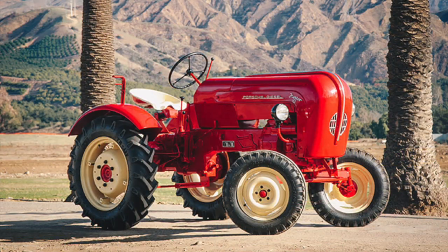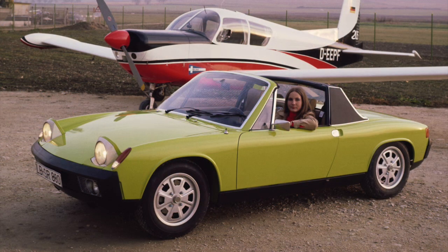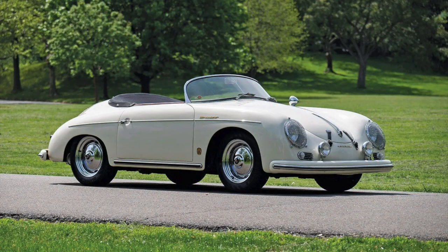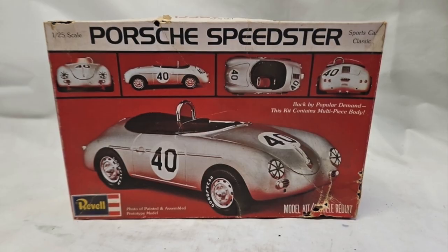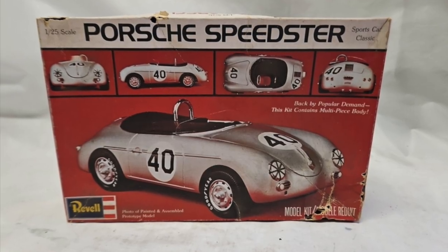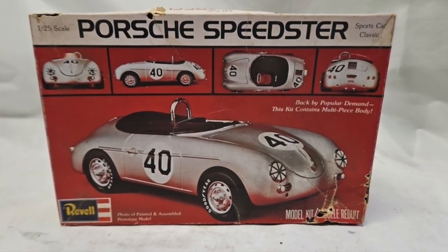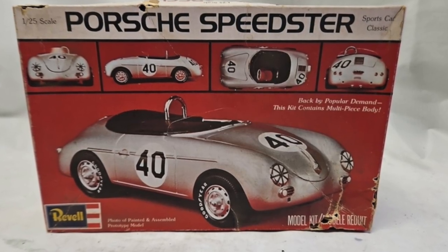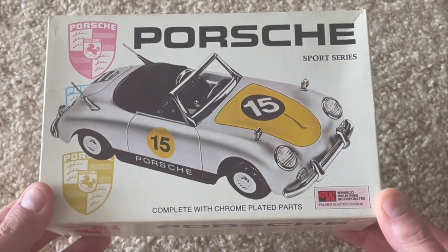On the first two models, I challenged myself to do something radical to a couple of less loved subjects. For this challenge, I decided to pick the worst kit of an iconic subject and see what might happen. I looked long and hard at this old Revell Speedster with its multi-piece body. It's pretty bad, but not as bad as what I found next. And this is what I got.